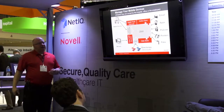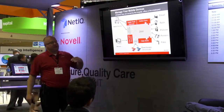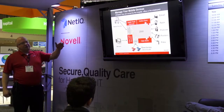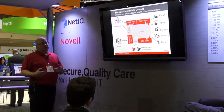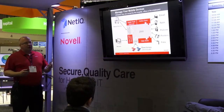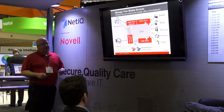Once you have that in place, ZENworks Mobile Management can then layer on additional commands and functionality onto that communication channel between the device and the back-end email server. So we can then use that to push out applications to the device. We can push out policies, obviously printers and files, as we've just discussed with Filr and iPrint.